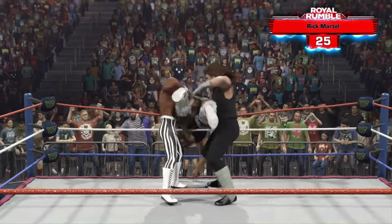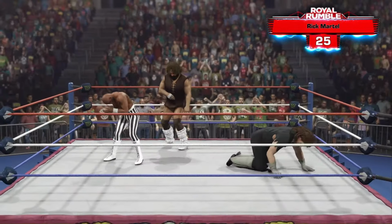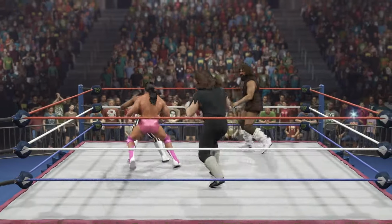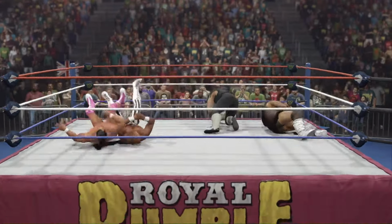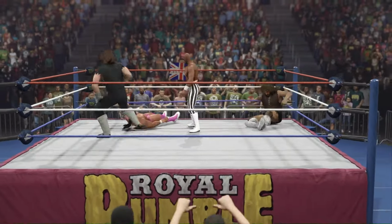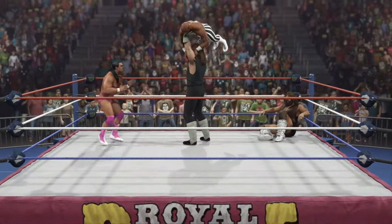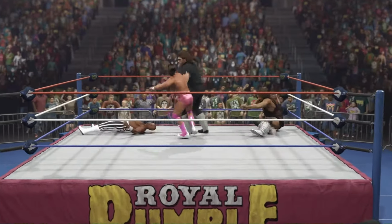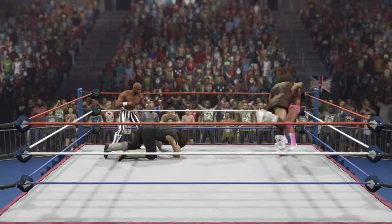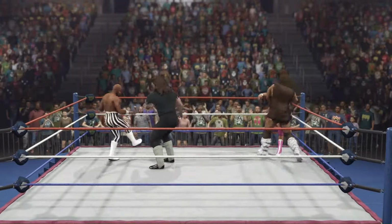Here they come. Makes him pay with a counter. What a clothesline. Good grief. And a clothesline. Military press. Ooh. Oh, meet the backside of an elbow. Left by the turnbuckles. And we see the attention being put in the torso area.